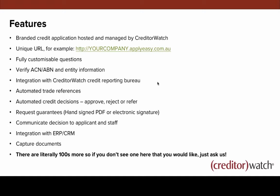So customers, applicants can upload copies of their driver's license, trust deed if they're a trust. They can sign terms and conditions and upload them into the application. Basically any document that you might want to capture. And as I said, there's so many features. So if there's something that you're unsure about, or you've got a trial at the moment and you want to get something turned on, please do contact us and we can talk through it with you.